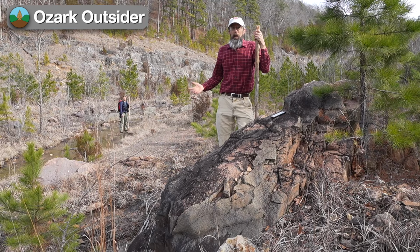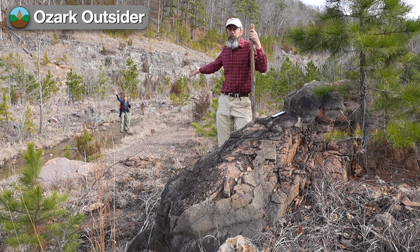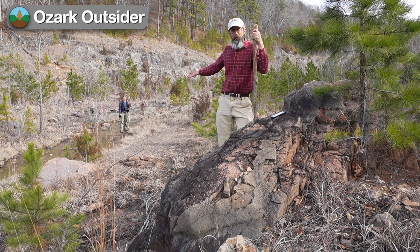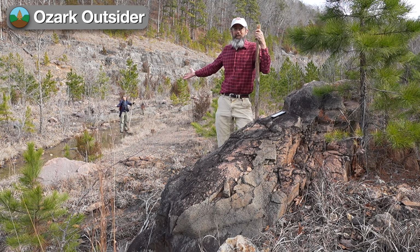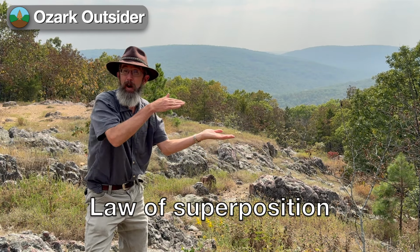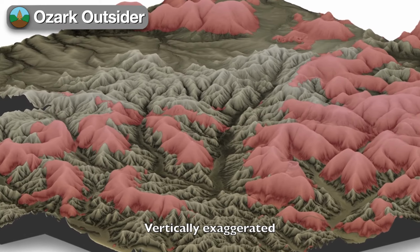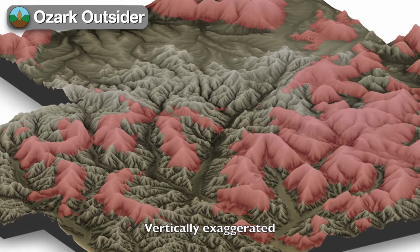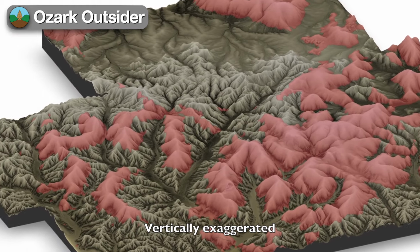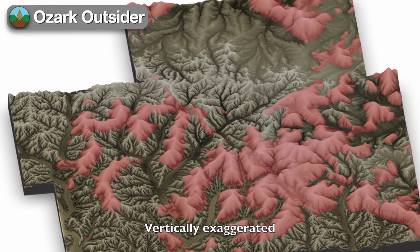I'm standing on ancient Precambrian igneous rock, but below me, down in the stream bed, Joanna is standing on much younger Cambrian sedimentary rock. How do we explain that? The geologic law of superposition says that older rocks should normally be found beneath younger layers. But in this area, we routinely find older igneous rocks forming the high ground, their summits looking down on valleys underlain by far younger sedimentary rocks.